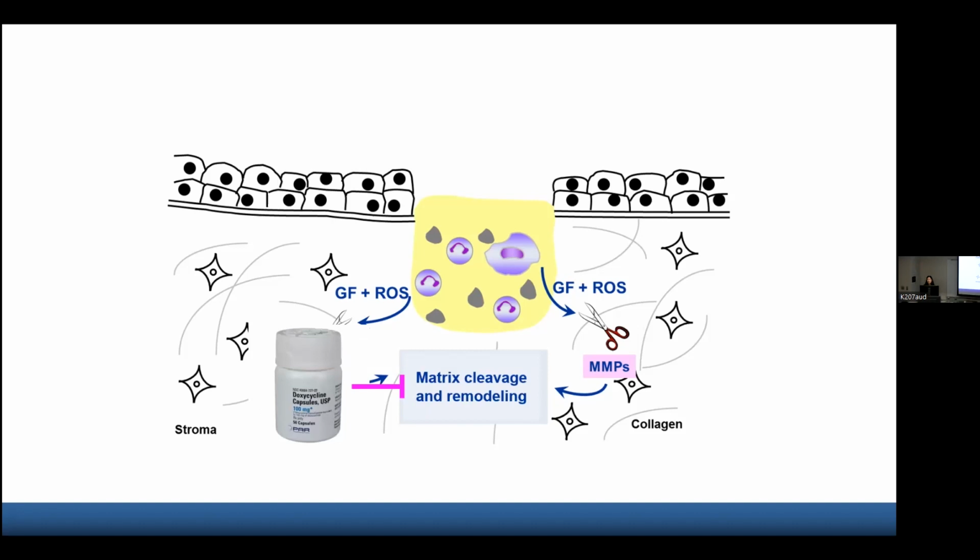One of the reasons why we clinically use doxycycline is for patients with particularly bad corneal ulcers, where you're already treating them with all the fortified antibiotics, but they're really thin and you just want to protect them from perforating. Oftentimes we'll treat with oral doxycycline, and it's not so much for the antibiotic aspect. What doxycycline does is it blocks MMPs, which inhibits further matrix cleavage and allows for remodeling.